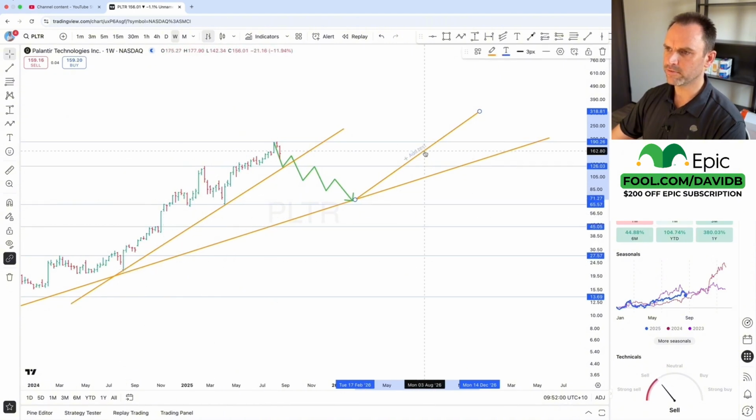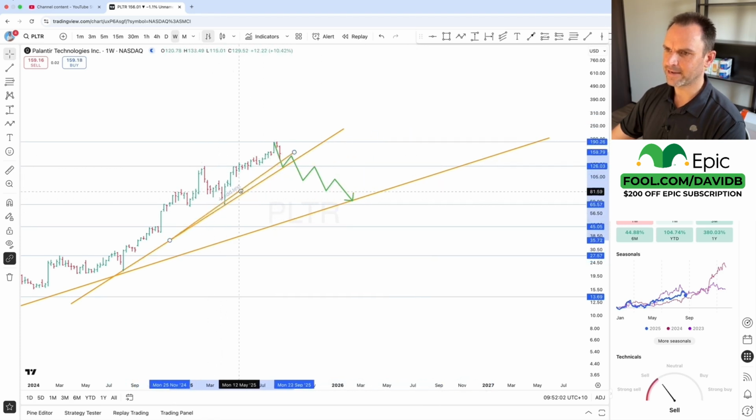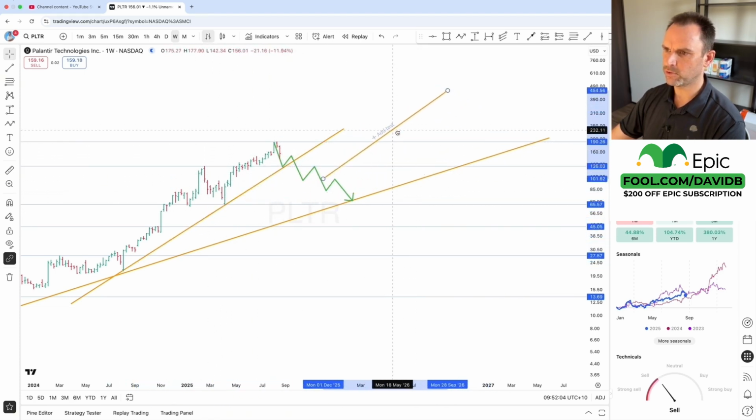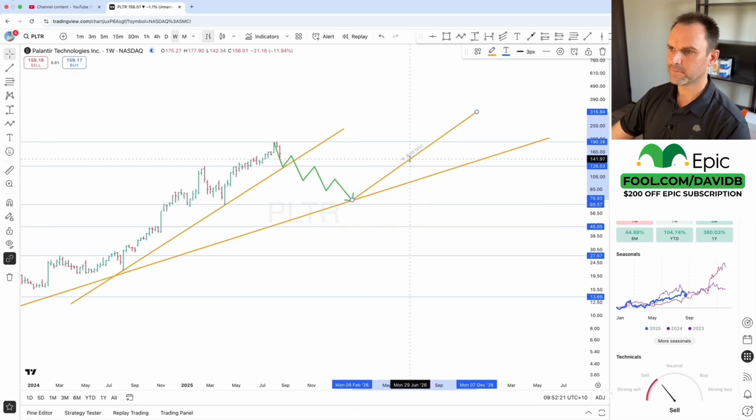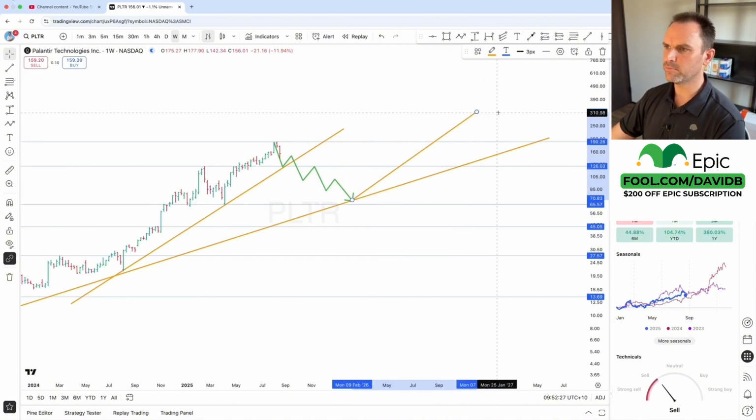Simply by just moving that line, that angle away from here, potentially if it pulls back into around $60 to $70, maybe that'll happen in the next 6 months, and maybe this will be February 2026. If Palantir makes a similar move during 2026, over the next 12 months, then it's possible that it can move up towards $300, $320, if the move in the next 18 months is similar to what happened here.